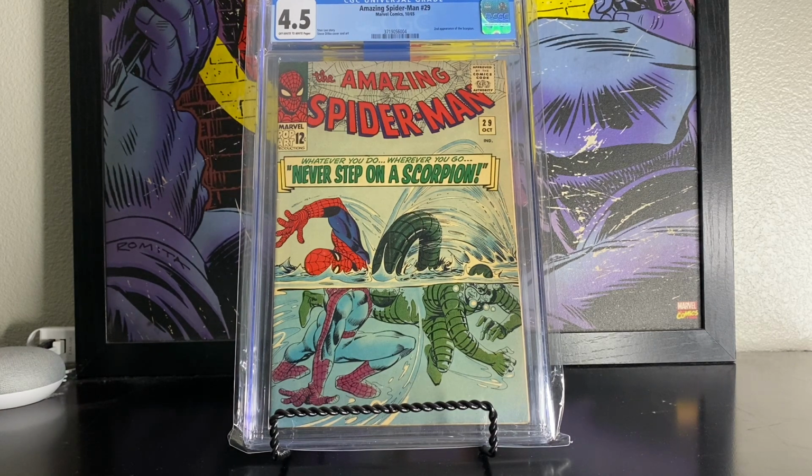I just love water covers for Spider-Man keys, and this is no exception. This is just a great cover. They're fighting underwater, and this one to me is just a beautiful, beautiful cover here. Nice grade, 4.5 for a Silver Age key.